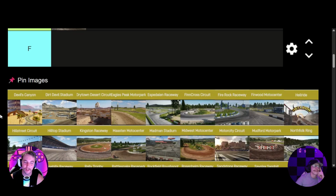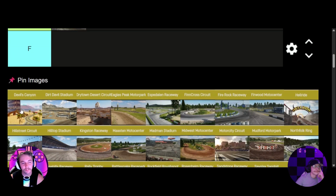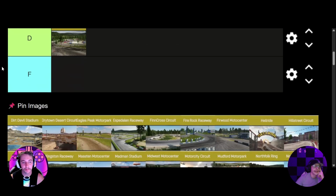What about Devil's Canyon? I like Devil's Canyon more than I do Bleak City. I agree, 100%. Devil's Canyon's just a little nicer. It's got pavement and dirt, but not much dirt. I'll leave suspension max stiffness on this map. I put B tier. I'm not picking it over a lot of other maps, you know. So it is better than Bleak though. Yeah, I definitely agree with that.